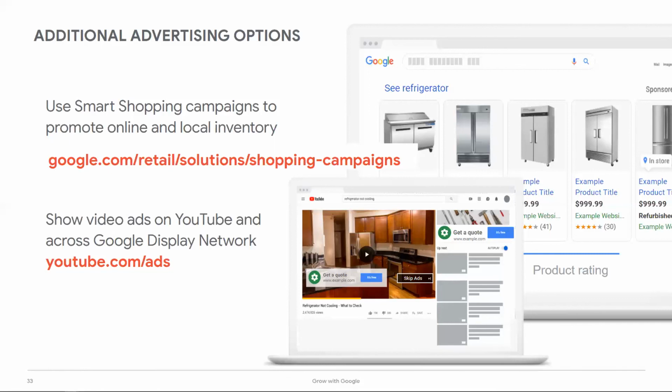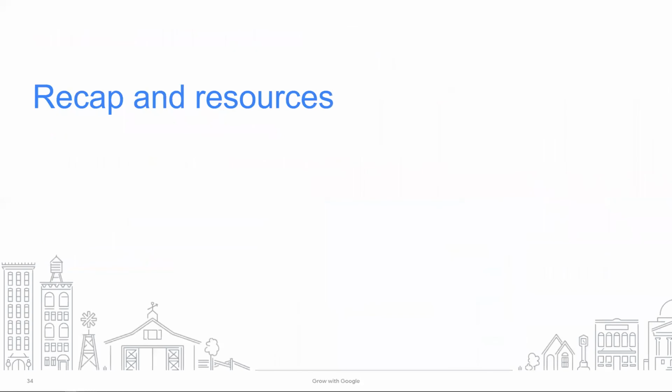And then the last one is a bumper ad, and this is designed for brand awareness. So they're just 6 seconds or less. They can't be skipped. So just a quick little overview there to give you some more options. Again, I've got a ton of resources in here for you, even where you can learn more about advertising.